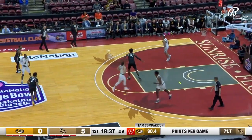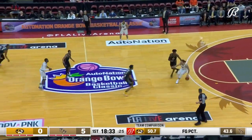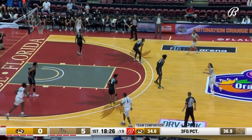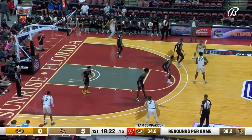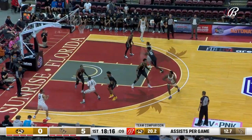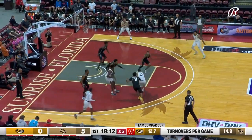To another hot start. Yeah, Kelly, another one of the transfers. Good start for the Knights. They're up 5-0 over the high-flying Mizzou Tigers. Well, the Knights are going to try to slow down the Mizzou Tigers. They understand the pace and tempo that Mizzou normally plays with, and they think their advantage is if they can make them a little bit more measured and just slow down.